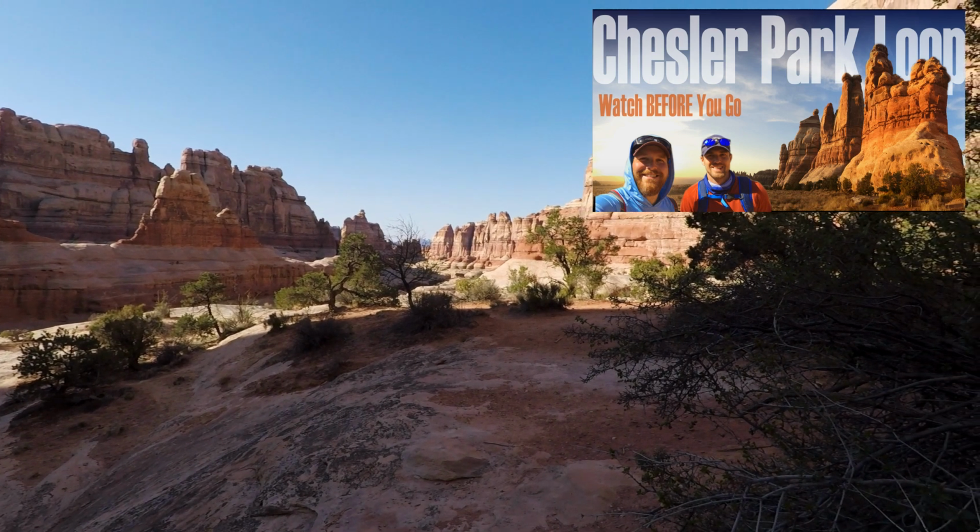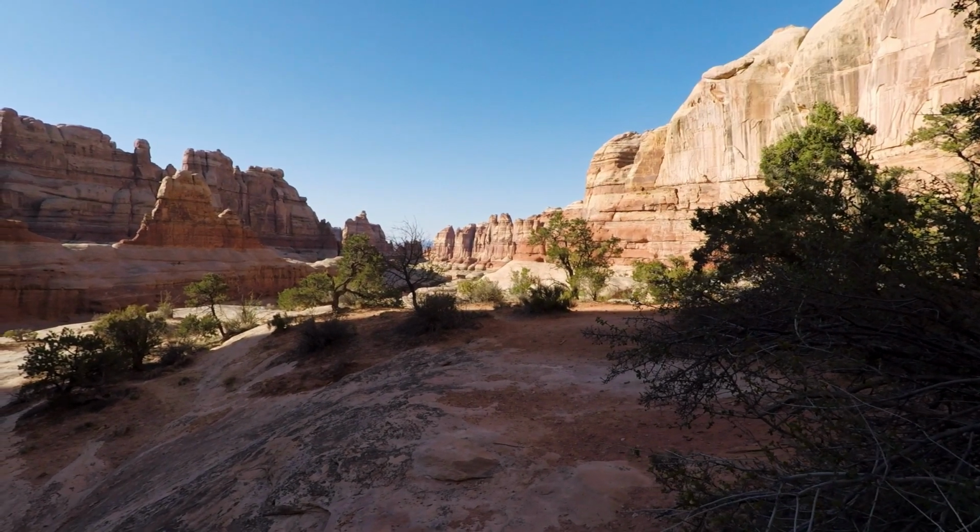This is Druid Arch, a little bit longer than normal, so you can get a good idea of the trail conditions. Here it is. I'm about to go check out Druid Arch now. It's almost 4 o'clock. I'm hoping to catch some of the sunset colors up on the Druid Arch. So let's go check it out.